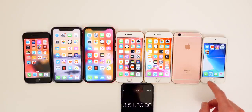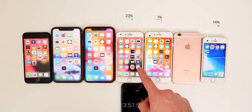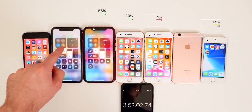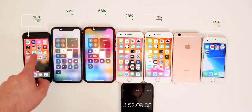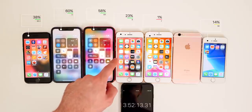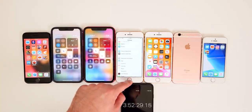And just an update on the other devices right after the iPhone 6S went down. The first generation iPhone SE is at 14%. We have 1% here on the iPhone 7. 23% on the iPhone 8, on the 10R we're at 58%, 60% on the iPhone 11, and 38% on the new iPhone SE. So 38% versus 23% over the iPhone 8, which has the exact same battery capacity, the exact same battery in general. So very, very impressive results so far from the new iPhone SE.